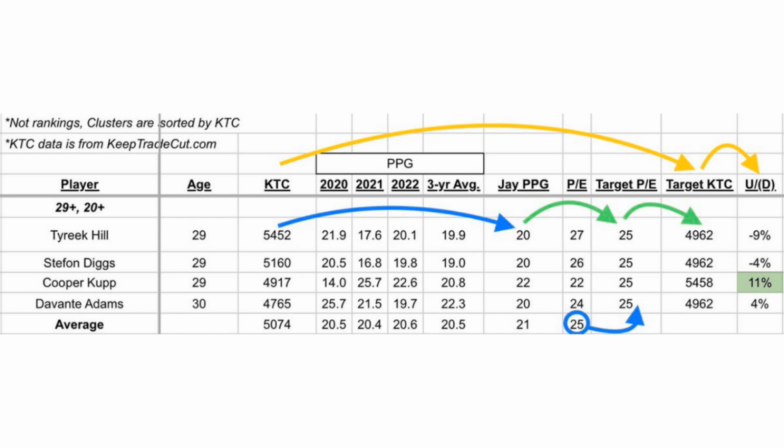Value is KTC divided by fantasy points per game. And the way that I would do that is I would call that the PE ratio. And just like you're valuing a company on the stock market, the PE ratio, price to earnings, we're doing that for fantasy football. So his price is his KTC and his earnings are his fantasy points per game on the field. How does he earn points for your team, right?